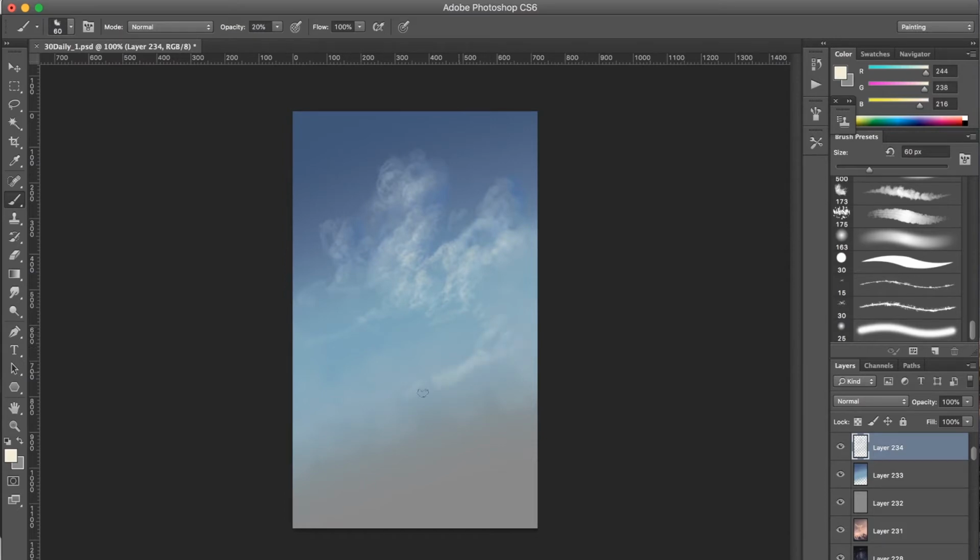Boom. I'm not sure if we're going to be able to... let me redo this bit. Maybe they come all the way to the front. But I'm not sure if we're going to have these clouds all the way in the front. Maybe we'll paint something over it soon.